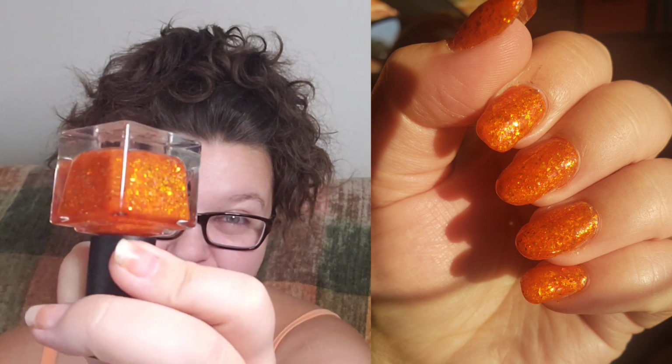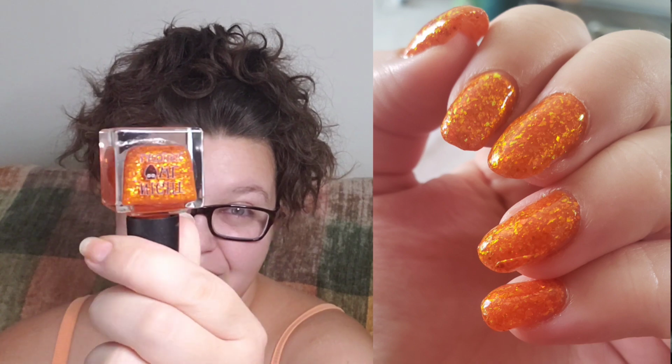This next one I wish I wore sooner. This is Night Owl Lacquer's Sexy Squash. I love this polish. I loved the way the manicure turned out, and I've really wanted to wear this for so long. It is another one that is a jelly just chock full of beautiful glitters. This one was a polish pickup polish, and oh my goodness, I love it so, so much.